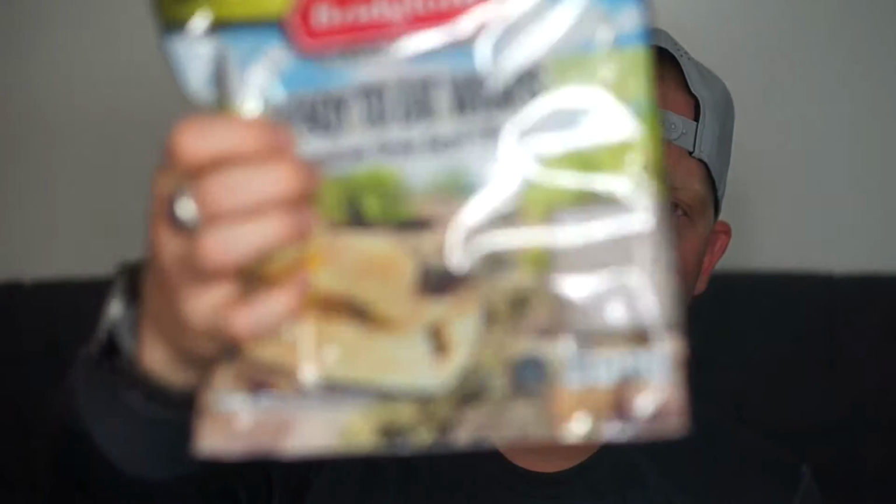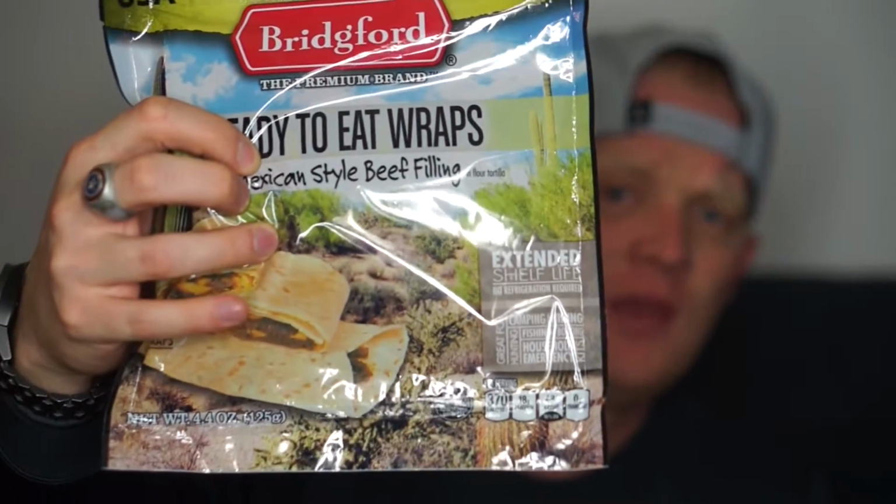Alright, so our options today are French toast or Mexican style beef filling. I think they could probably spice up their names a little bit with these, but this Mexican style beef filling comes in a flour tortilla, which is kind of interesting. So it looks like an actual tortilla wrap, if you can see if that's not too blurry. The one that I had actually tried before was the Italian style meat filling. That one was more of a breaded pocket, kind of like this French toast one.